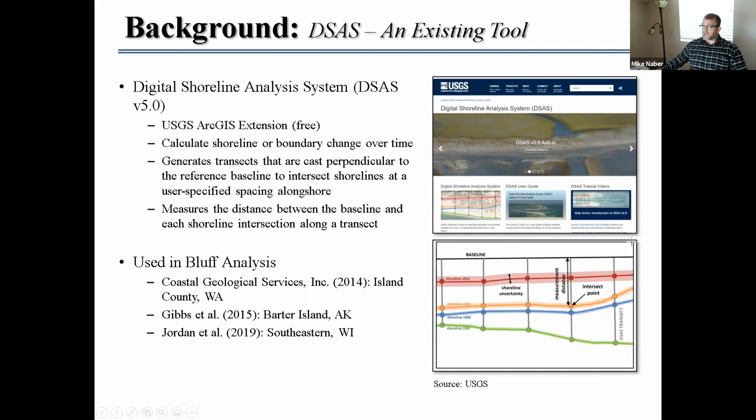On the right here, you can see that idea of a baseline and then the automated transects, and those transects and the distance between them are totally controlled by the user. So the GIS user is the one that gets to dictate how these transects are separated and what they are looking for. Are they looking for something closer to the shore, like a crest line, or something further interior? So it does give a good amount of control to the GIS user.